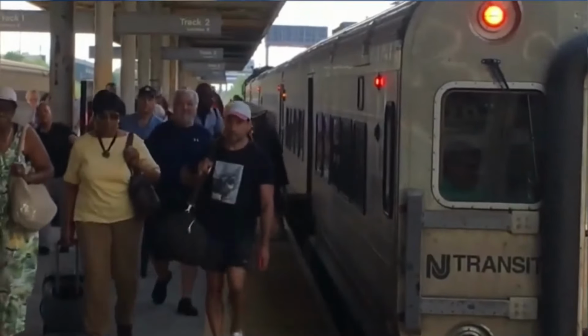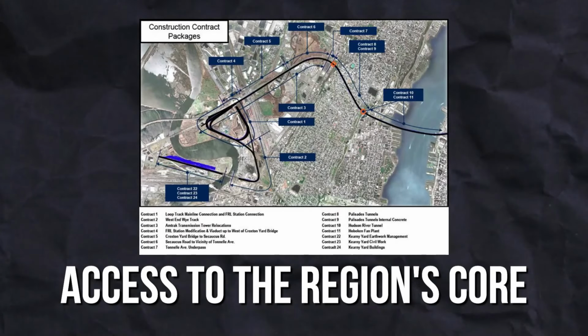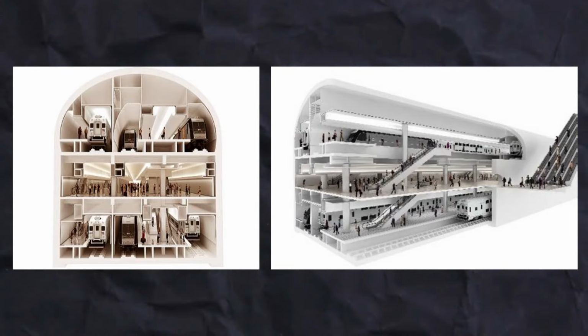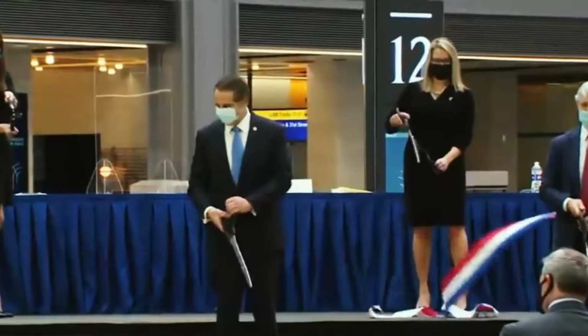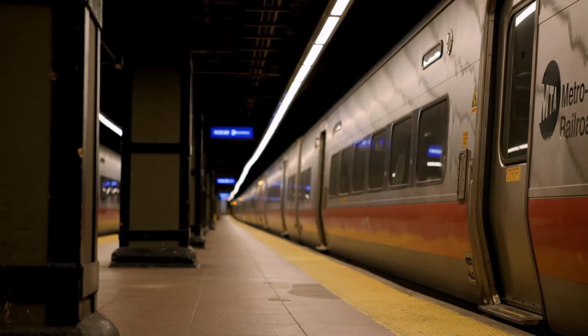Interestingly, before the Gateway project was even a thing, a similar project called Access to the Region's Core was being pitched. Although the idea was scrapped, this plan similarly aimed to create a new tunnel, a new rail yard, and a subway. A new station adjacent to the New York Penn Station was to be constructed, as running more trains into the current station was deemed unfeasible.